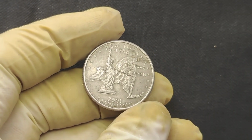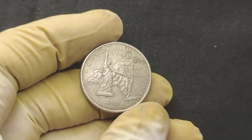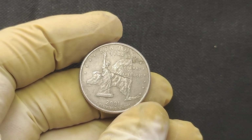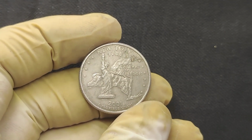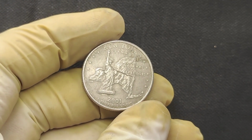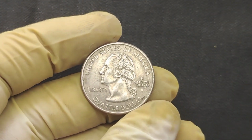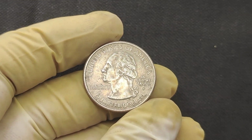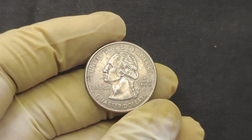We're diving into the fascinating world of rare coins, and specifically, the 2001 New York quarter coin. You might be surprised to learn that this seemingly ordinary coin could be worth a small fortune, up to a staggering $1.9 million in some cases. Let's break down why this coin is so valuable and how you might just be sitting on a hidden treasure.